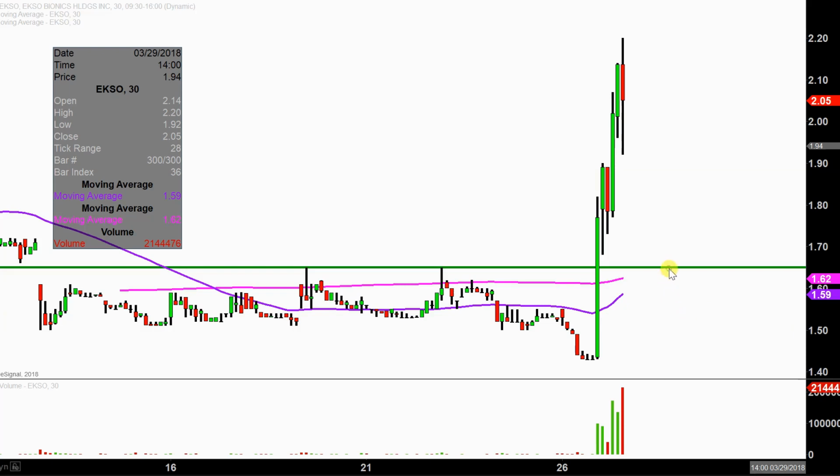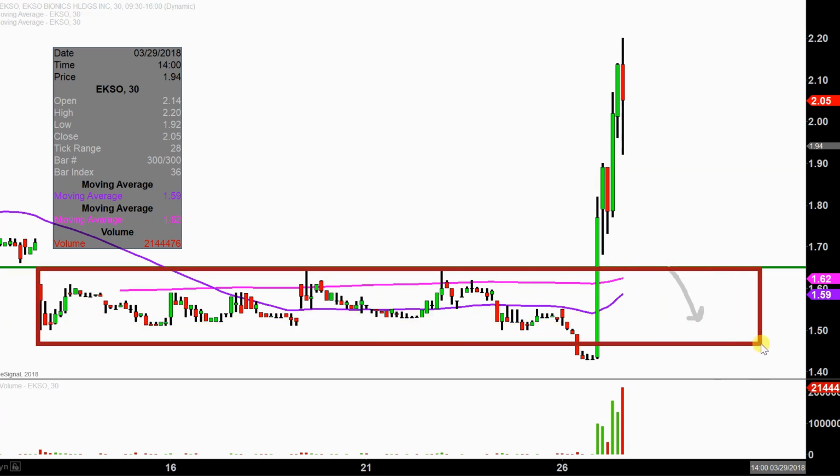Any sort of closes below there, or worse yet, if the price separates to the downside, what would that be doing to the price? That would literally be putting the price right back inside of this range that it just broke out of. And that's a pretty big old range.